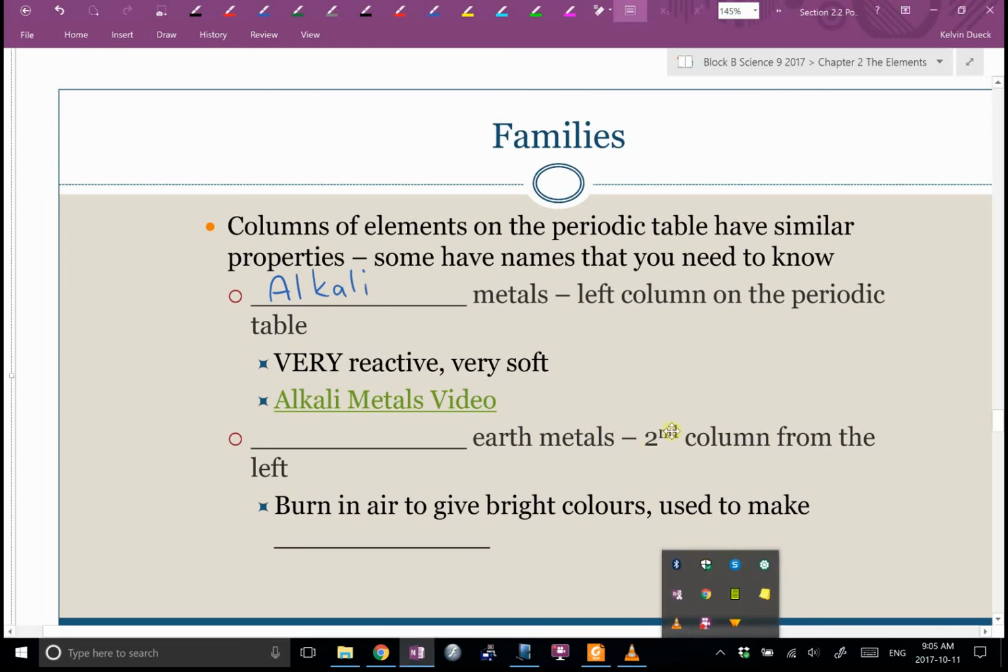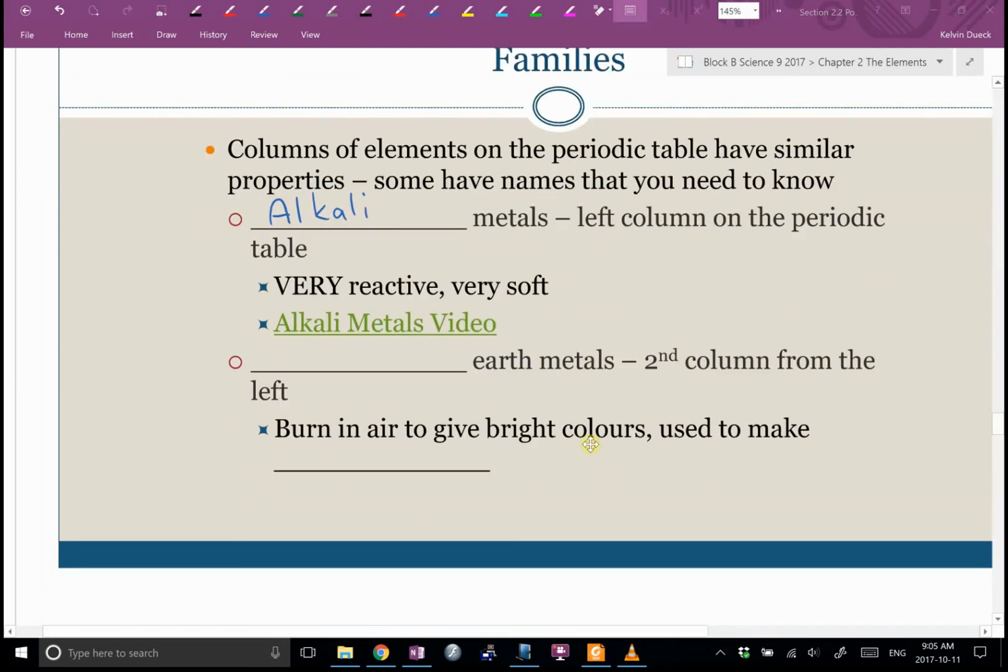Okay. The next column, we have the blank earth metals. This is the second column from the left. The what earth metals? What does it say at the bottom? Alkaline with an N. Alkaline earth metals. Second column from the left. These ones are pretty cool. They burn in air to give bright colors. In fact, they're used to make fireworks.